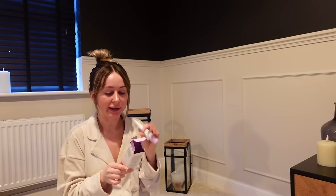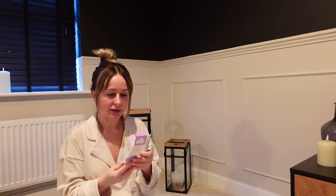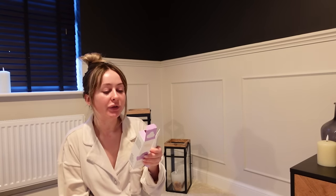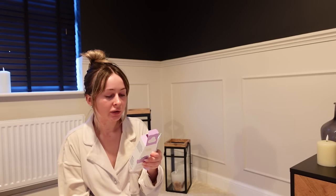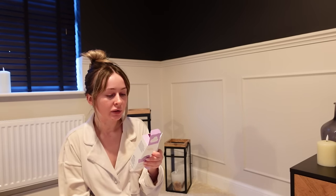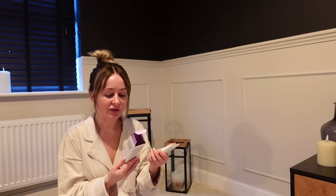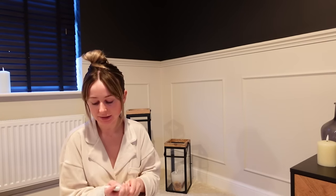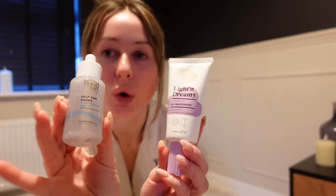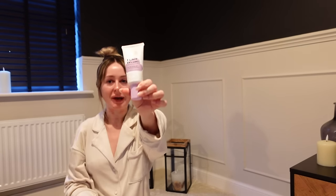So this looks like a really lightweight, is it a tan moisturizer? Give your skin the lift it needs with Bondi Sands Light and Dreamy Gel Moisturizer. Perfect for those oily skin types looking for lightweight hydration. Okay. Works to improve your skin barrier for hydrated, bouncy complexion. So I don't know if it's just normal skincare. I don't even know if this has got tan in. I'm assuming that you mix the drops with the moisturiser maybe. I don't know. But love the packaging.